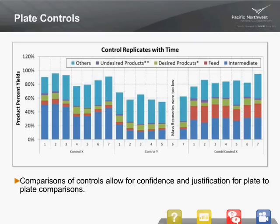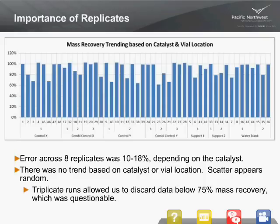As far as the importance of replicates, on the next slide I wanted to give you an example of what we saw as differences and why they were so important. When we were doing our validation experiments, this is data from that, we found mass recovery to be a problem for us. We were using water as our solvent and running at higher temperatures. So we had basically solvent loss.